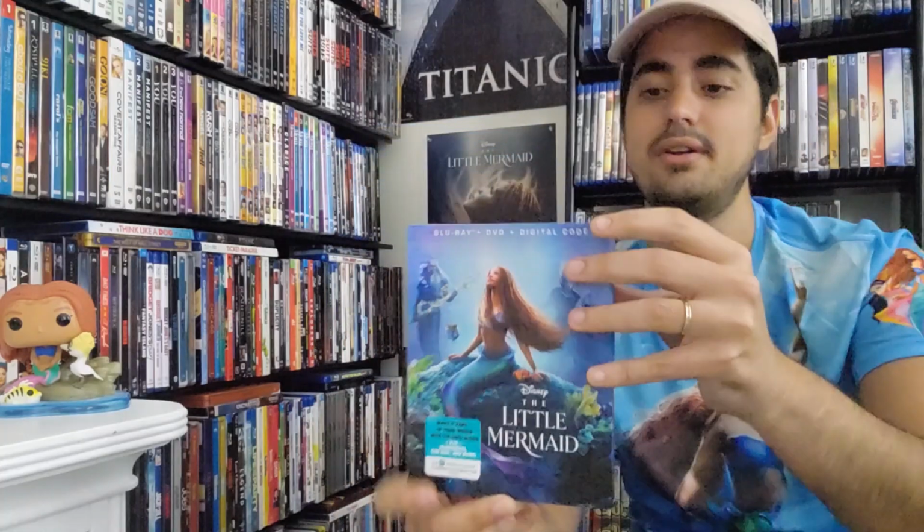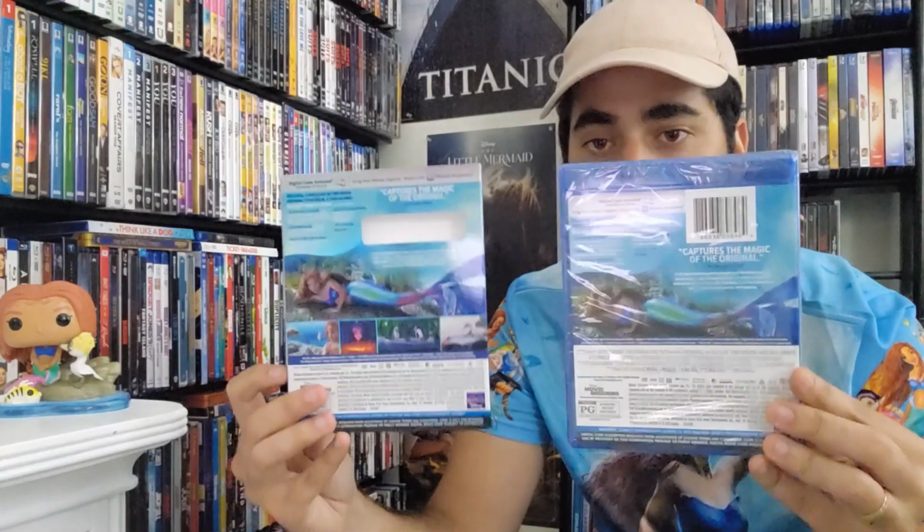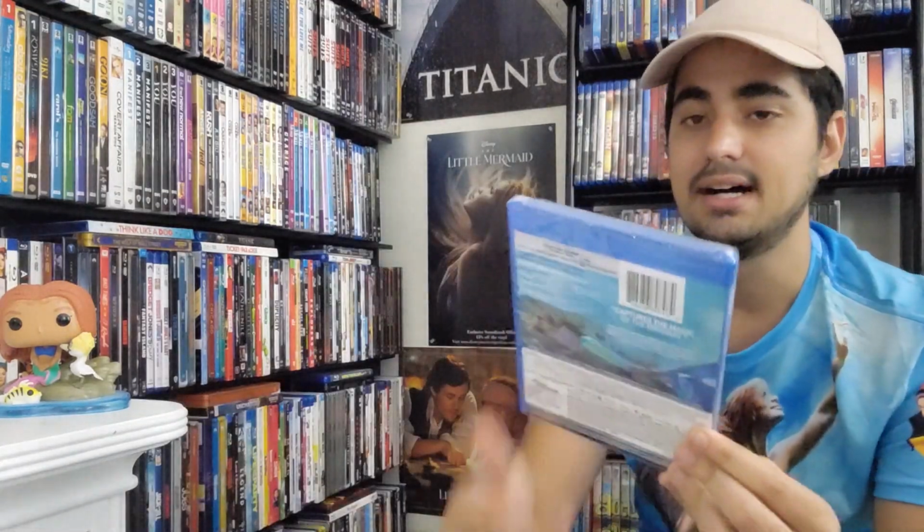Now, as you can see the slipcover, let's take it out and see how the Blu-ray case itself looks like. Now, this is the Blu-ray, it looks the same as in the front, and then the back, it looks the same as well. This is not new for me, since I already saw it on Walmart, if I'm not mistaken, and the video I did, I showed these kind of things. So let's go ahead and take out the shrink wrap.